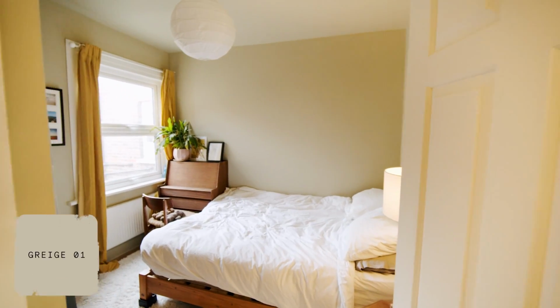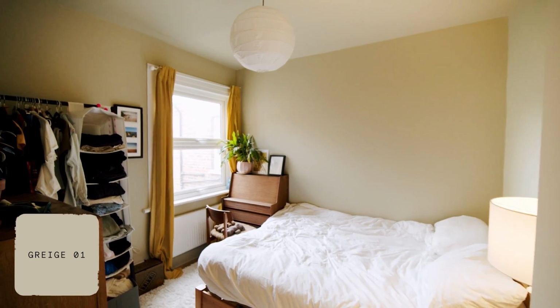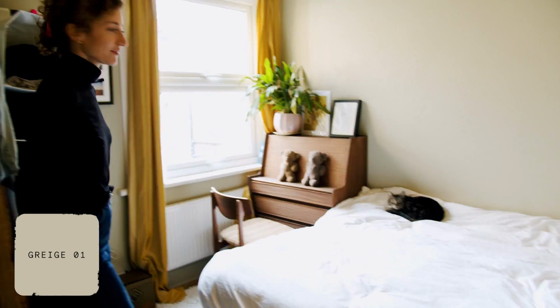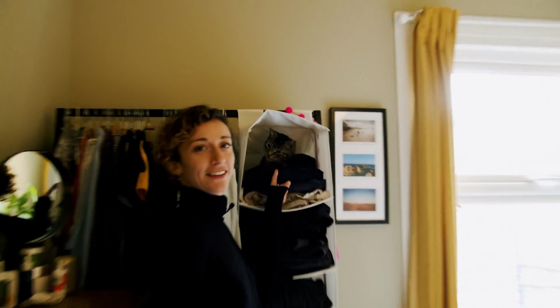So come this way. This is the bedroom. We can play a game of find the cat. There's one cat. There's another one.